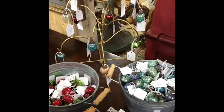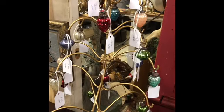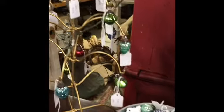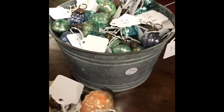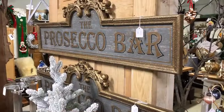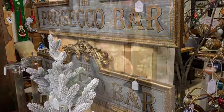These are neat. I don't know if you saw these last night, but they're the little tiny ones that you put on those mini trees, or you can hang them on the tobacco stick trees that I sell here. They're tiny, about the size of maybe two thumbs. And these Prosecco bar signs, they remind me of several of my girlfriends.